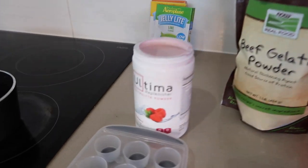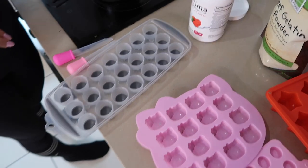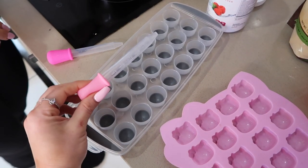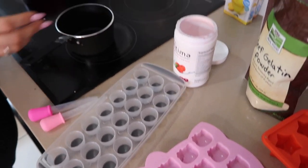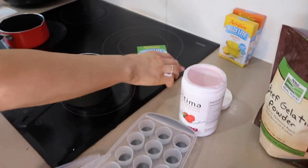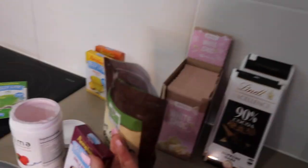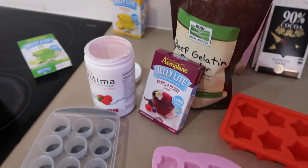Okay, we're making some electrolyte jelly lollies. Where are these from? Just from eBay. I've got the smaller droplets that I got from the discount shop. Would you like some lime? Lime. You can use some of this one. Vanilla berry.